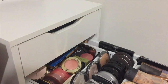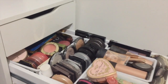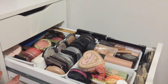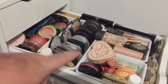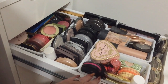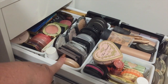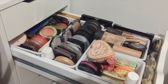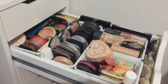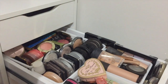So there's just a lot of stuff here, and I like mostly everything that's in here. The way this drawer is set out is we have cream blushes or liquid blushes, liquid illuminators, highlighters, and blushes. So it's all over the place at the moment. I want to go through and get rid of a few products that I don't use or don't like. This is the Sleek Solstice palette, and I just don't use it because it's far too icy for me.